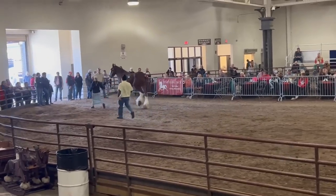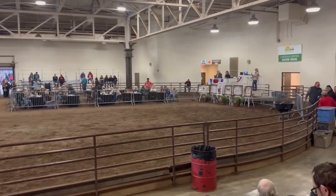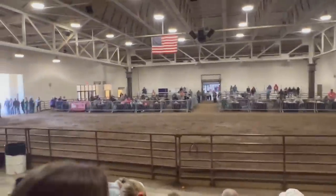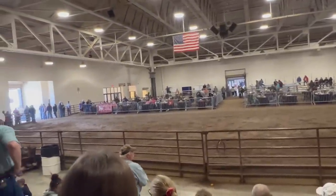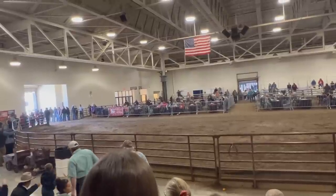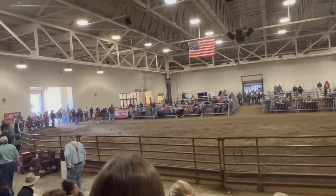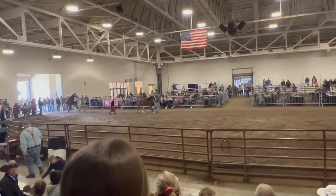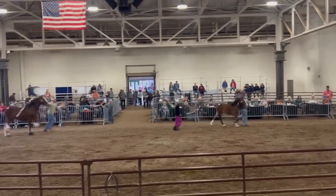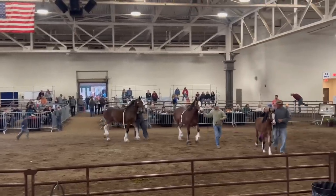All right, our next part of the preview is our Clyde Hackney crosses. We should have three coming into the arena. Are they for sale or just for fun? What's a Clyde Hackney cross? Is it a horse? Yeah, it's a horse. They're small. What in the world? Is that it? Just these two? Look at this one. Is that an adult right now? Those are the biggest they get?